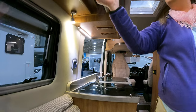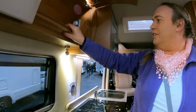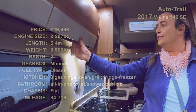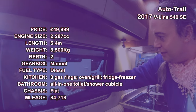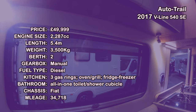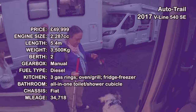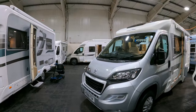Oh, look at the cupboards. Now, isn't it lovely? Handleless cupboard doors. Oh, very stylish. Isn't it? Window? Yeah. Wow. And could you just step straight out the back? Yeah. Oh, it's nice. Right, what's next?